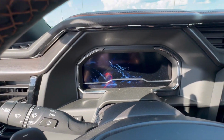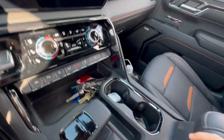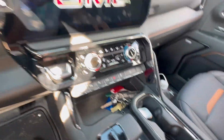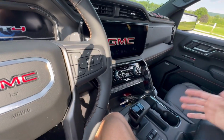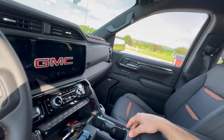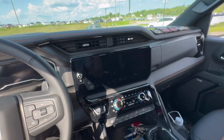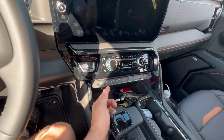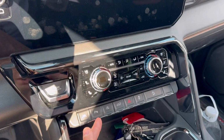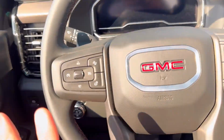Anyways, back in the interior, I got 258 miles on it, so it's a brand new spanking truck. But I mean, there's really nothing to talk about if you've heard about my 3.0. It's the same exact interior. I got the parking sensor button. That's the only other button I have that my old truck didn't have. Other than that, everything's identical.